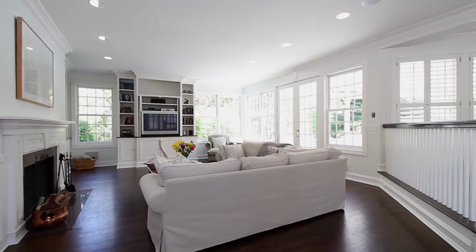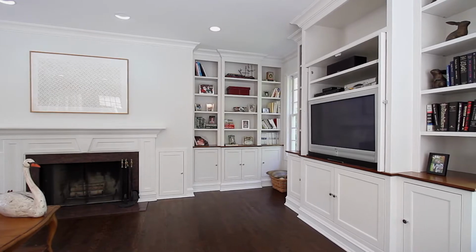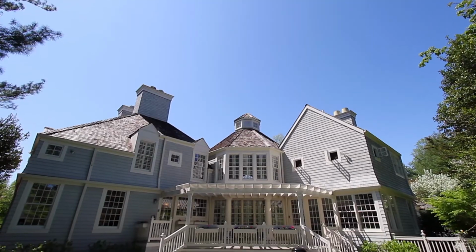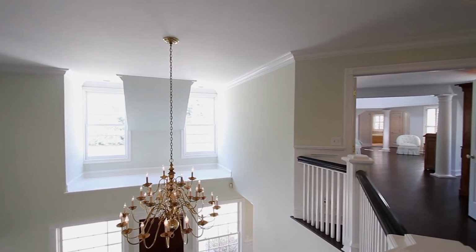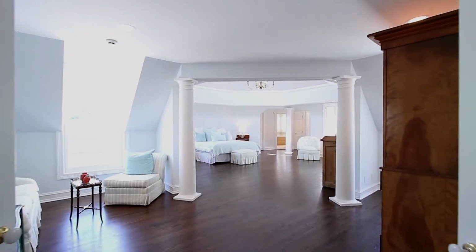The family room has a 3rd fireplace, built-in cabinetry, and French doors with access to the deck and pool. Front staircase leads to 2nd-floor balcony onto which all 4 bedrooms open out. The stunning master suite has a unique bell-shaped vaulted ceiling.